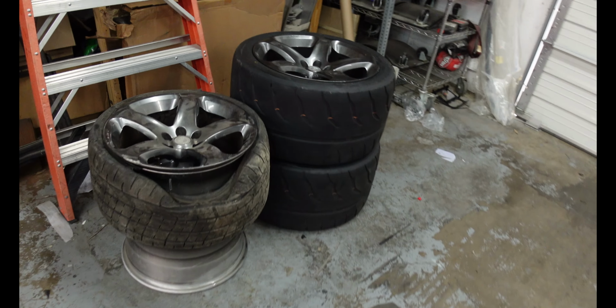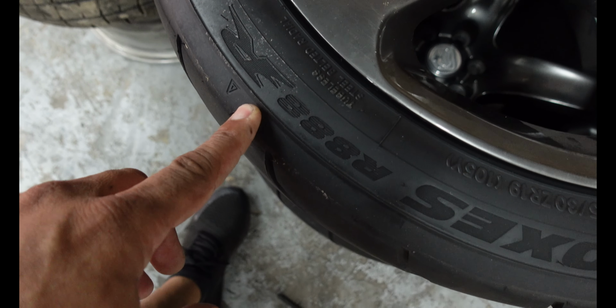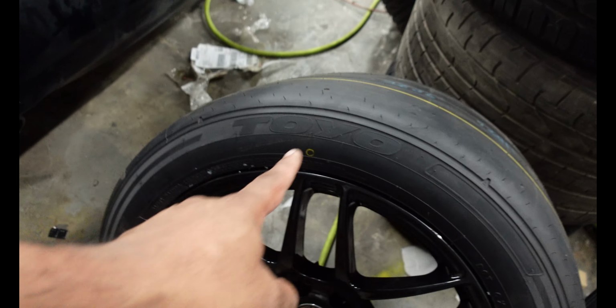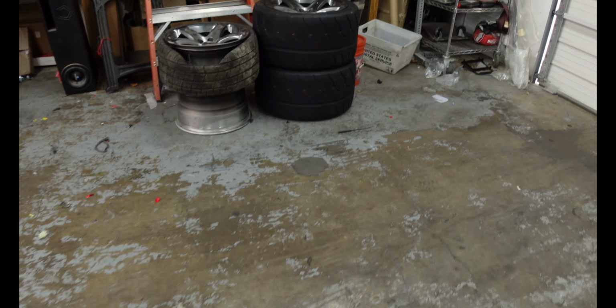So we'll be doing a video for y'all soon comparing the 888Rs. These are the Proxes R888Rs. I got those new on that setup. And I have my other one, which is my drag setup, which is the Forged Line wheels. And these are the Toyo Proxes RR. So this is more of a slick tire. Not good in the rain, but definitely supposed to get some grip. So I got those two mounted already. And then these are all-around drag radials.